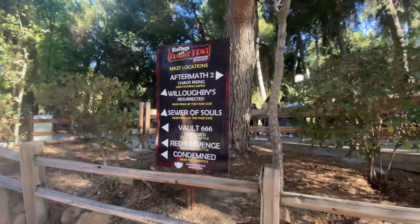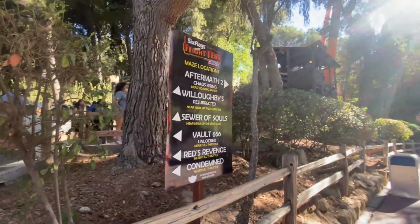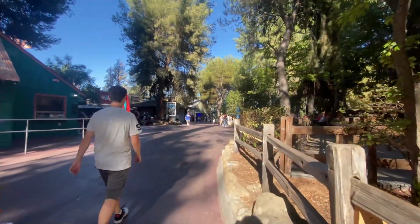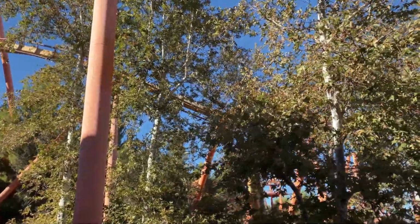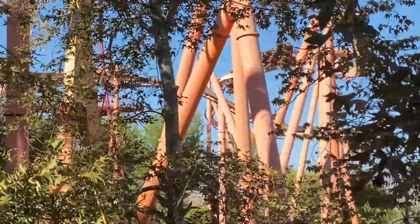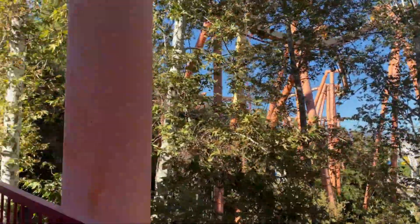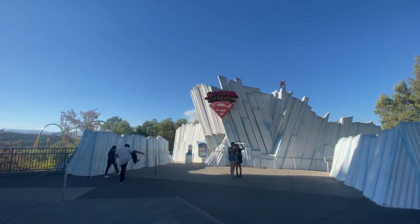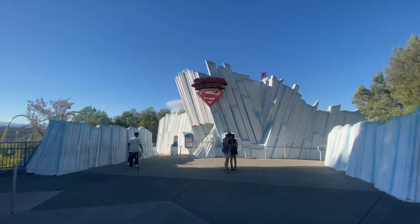Now, around the park, they do actually have these little maze location signs, which point you to the different mazes placed around the park, which is cool to see. If you guys ever are confused, just walk around the park and you'll be able to see those. Now, another one of the big updates here is that Tatsu is finally reopened. So for those of you who have been waiting very long to ride this ride, it's finally available here at Samurai Summit.